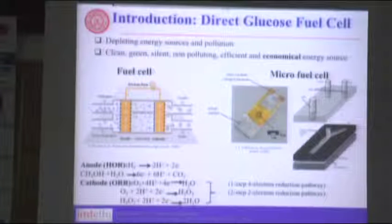Next, the last topic I want to talk about is the glucose fuel cell. You have a lot of interest in biotechnology in this forum or in this conference. Okay, this is kind of a micro fuel cell, micro glucose fuel cell we are working on. The idea is for body implants. So you have a pacemaker or you have a prosthetic finger, leg. You require power to work on.